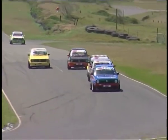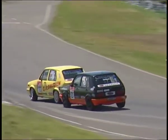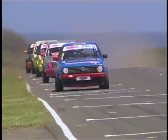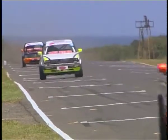One more time. Look at that up the inside. Yanni van Rooyen gets a great drive and good brakes, and outdoes Stewie Mack. So Stewie Mack, who was in second place a couple of laps ago, all of a sudden finds himself back in 5th. Yanni jumps on the throttle, understeers to the outside, and Stewie has to get in behind him. But now Stewie's got the draft of 3 City Golf Mark 1s.